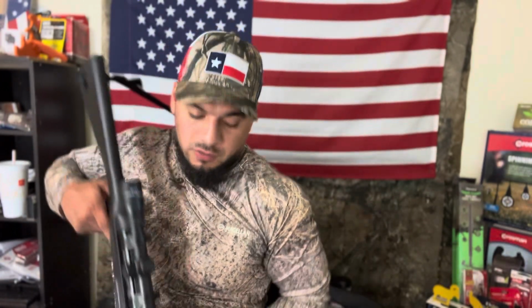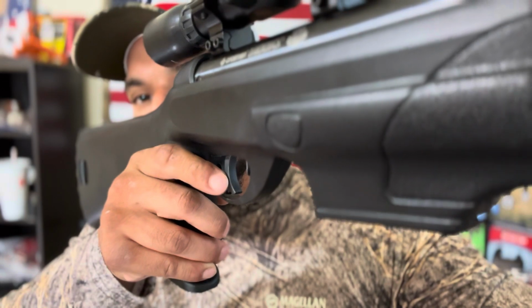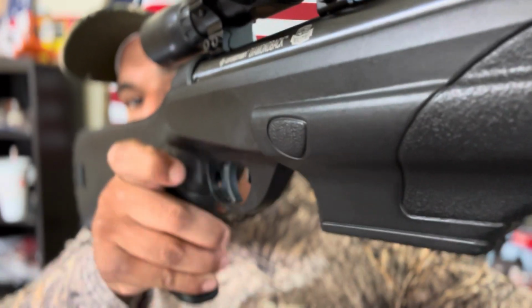Now, it does have the crisp trigger. The Crosman Fire did come with a plastic trigger. This is a metal trigger. It's a beautiful trigger. I really like it. And as you can see on the shots, the 5 shots that I did, you can see the grouping on it. A little bit of a flyer here.